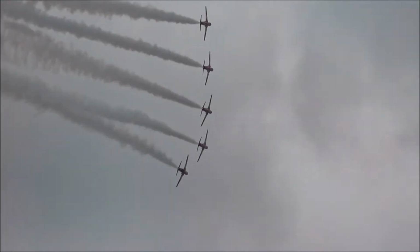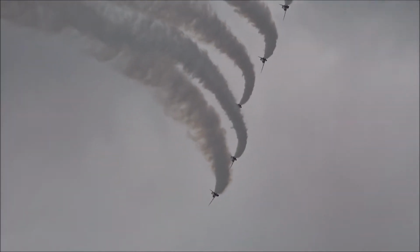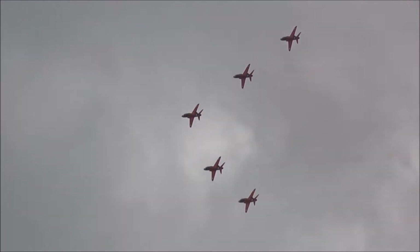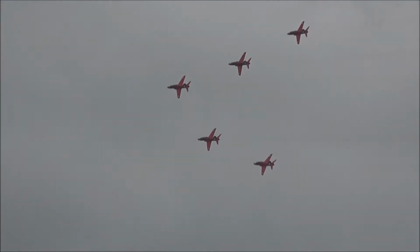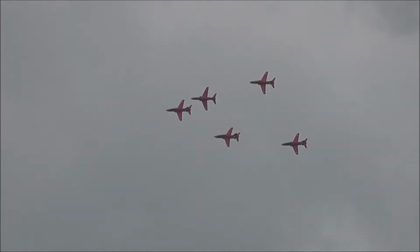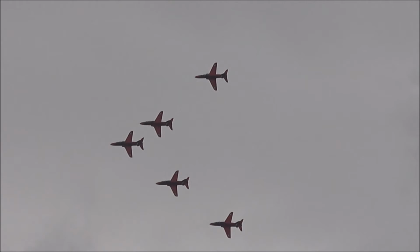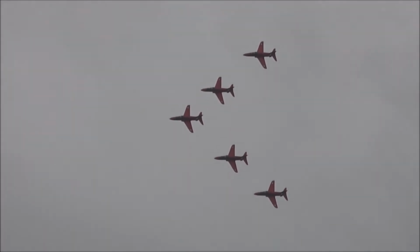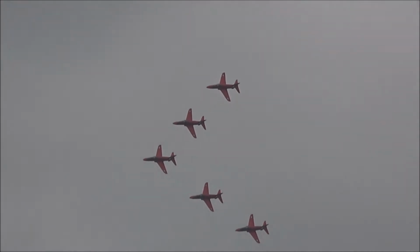Normally we fly our formations with the odd-numbered pilots on the left and the even-numbered pilots on the right, but in this shape, it's the other way round. Reds 2 and 4 are on the left, Reds 3 and 5 are on the right. When they want to go back to their normal sides, they swap like that as they fly the slalom. They're back on their normal sides now with Reds 3 and 5 on the left and 2 and 4 on the right.